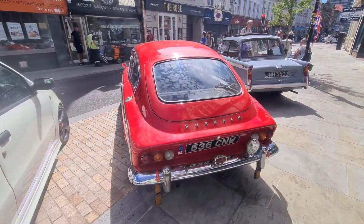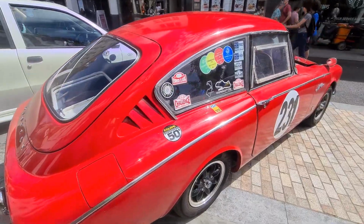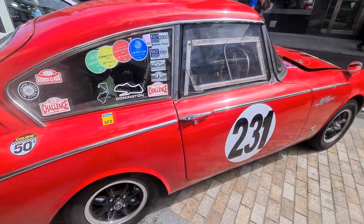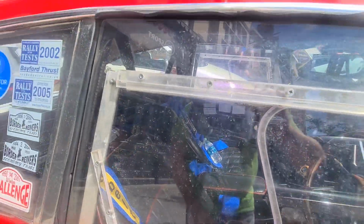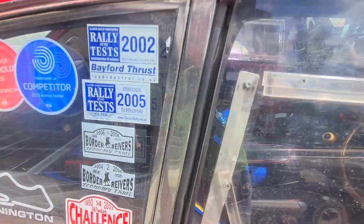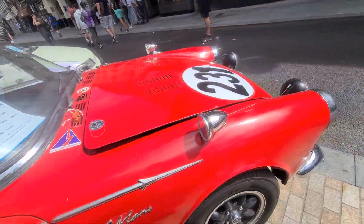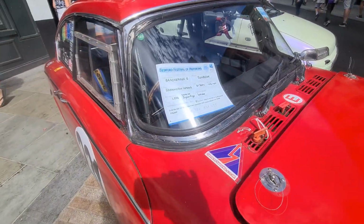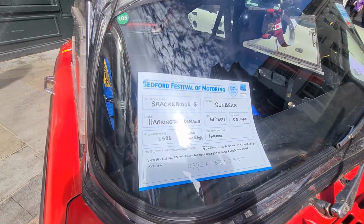So we've got a nice little Sunbeam here. It's quite nice. We was chatting to this chap earlier, and he does actually race it, hence why it's just used and abused. It's all caged up and you can see he's got scrutineering passes over there. That's what it's done. So, yeah, it's quite cool. There's some information there for you.